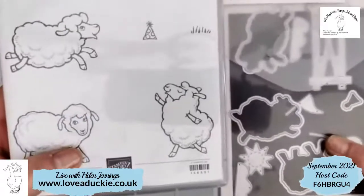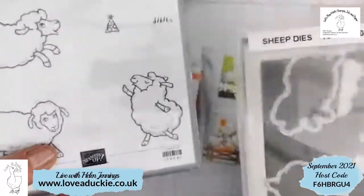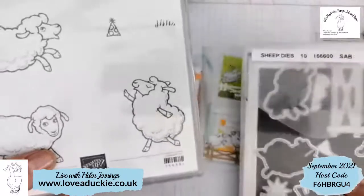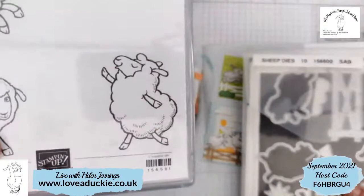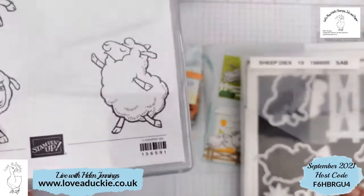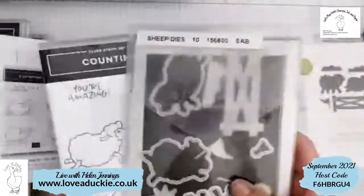They are so cute, these sheets. Look at their little faces. Look how delighted this sheep is just here. Looks as if he's auditioning for Britain's Got Talent or Strictly Come Dancing or something.